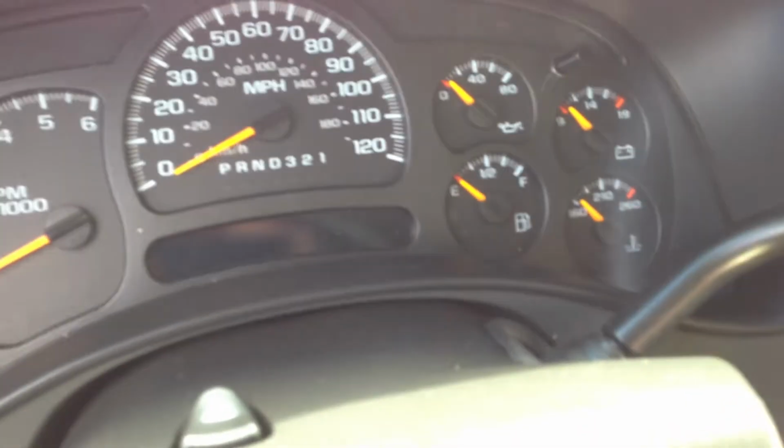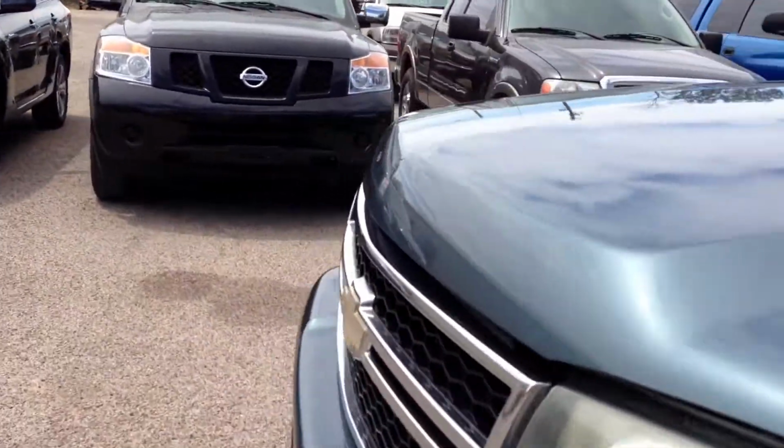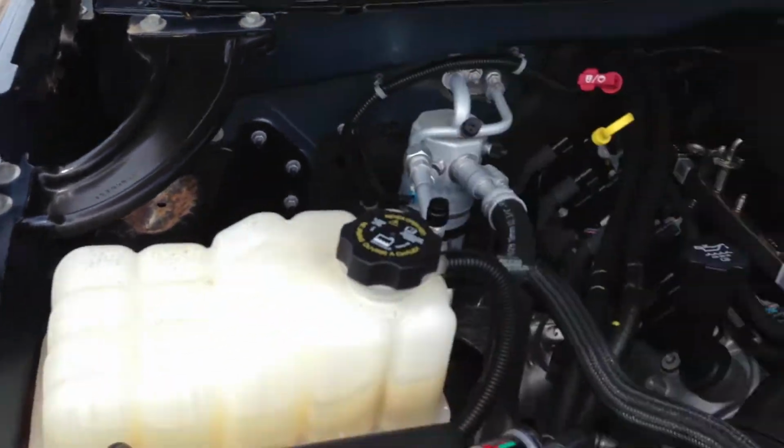Alright, let me start this thing up and open the hood. Listen to it run. 5.3. Runs like a champion.